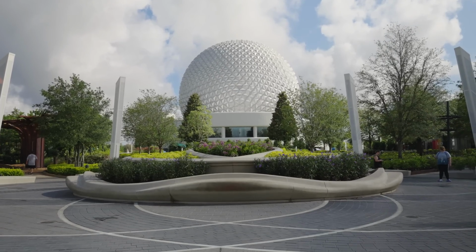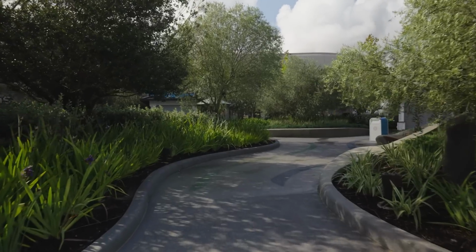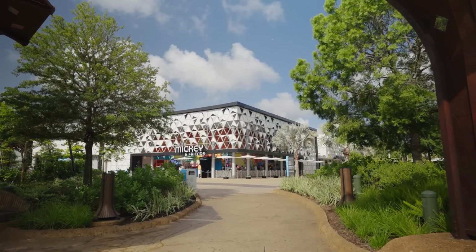Because friends, this is my first time ever being able to walk through EPCOT without hitting a single construction wall. It's my first time ever being here where the whole Future World, my favorite part of my favorite non-Disneyland Disney park, is finally construction wall free. And let me tell you, it feels great just to be able to wander in whatever direction I want to go in.